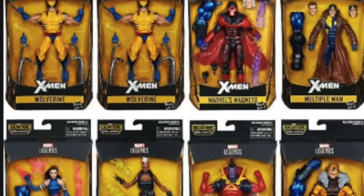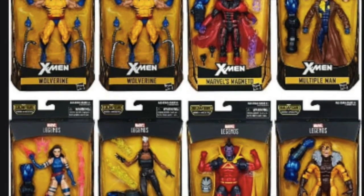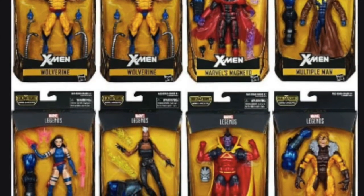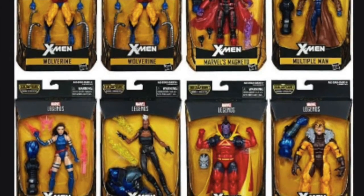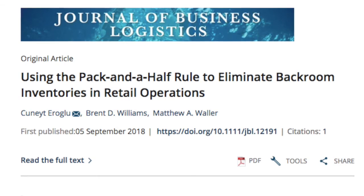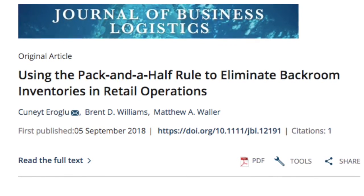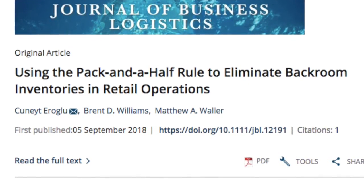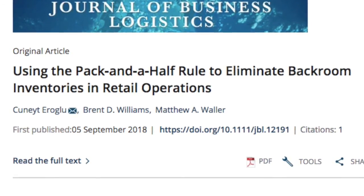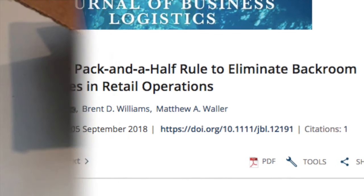So you'll notice, for example, Marvel Legends, or most 6-inch figures, always ship in a case pack of 6, usually with one character doubled. And I did a whole video about that you can see in the link above. So the reason for this is because of what's called the case and a half rule. This is designed so that on the pegs you have a full case and a half a case, with the other half case in the back for replacement.